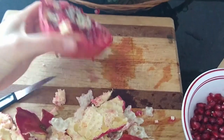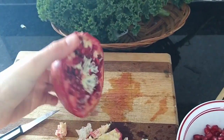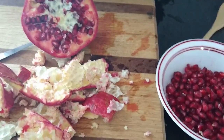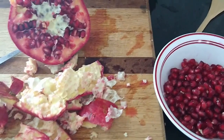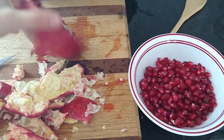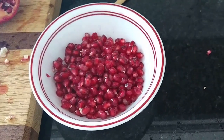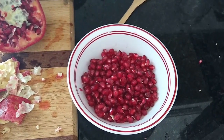These have a limited season, and they take a lot of time to prepare. You have to pick out the little seeds, which are actually called arils. I believe that's how you say it. I've never actually heard anyone say it. So I got half of it done already. It's taken me probably a good 7 minutes though, so yeah, there's probably a reason why they're not available year round.